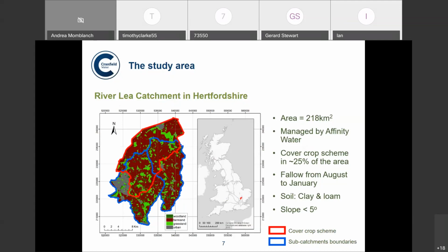We also, of course, needed to characterize the physical conditions of the catchment in terms of soil, land cover, slope, etc. As you can see from the legend in the figure, the brown color corresponds to farmland, which is the main land use in the study area. The blue boundaries represent the hydrological boundaries, the subcatchments that overlapped with the cover crop scheme area and correspond to the two subcatchments of the River Lea. I will also relate these two catchments to the river flow data that we used for calibration. I think it's important to mention as well that the cover crop scheme has been in place for about 4 to 5 years now, so it's quite recent, although they already have some experience in the implementation of cover crop schemes in farmland.